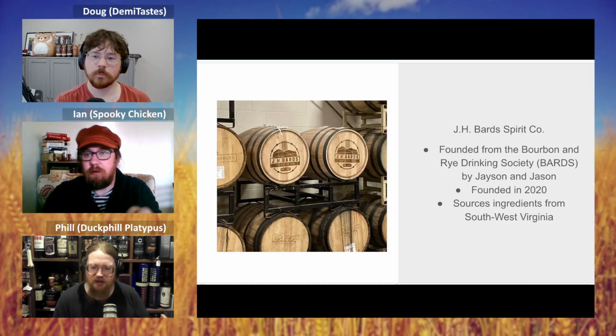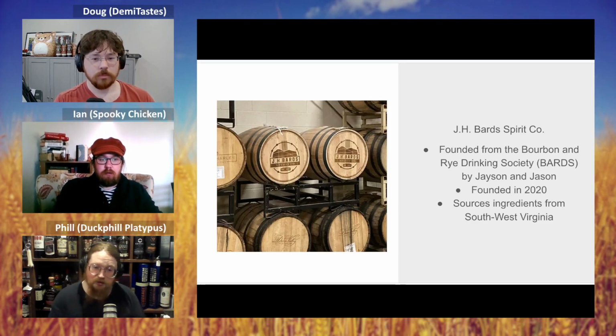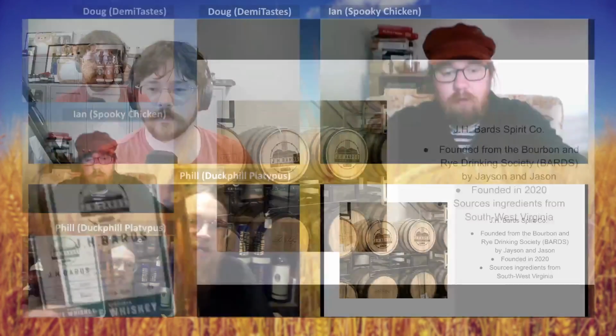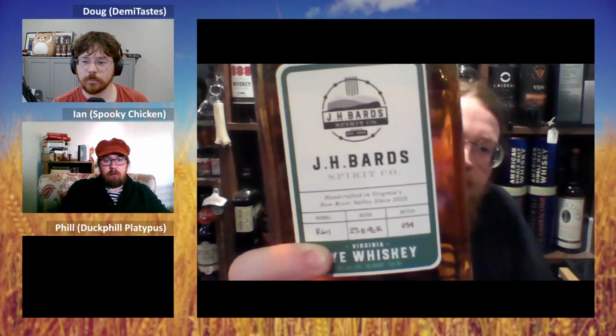It's sort of an interesting, primarily rural and mountainous area of the state. They are sourcing all of their grain from Southwest Virginia, which is really cool. And I like their bottles and I like their label design. Their labels contain a lot of information, but they aren't so dense that they're hard to understand. They've got batch number, proof, the mash bill, and I believe they have a way of decoding what is what on their website, but I'm not 100% sure.